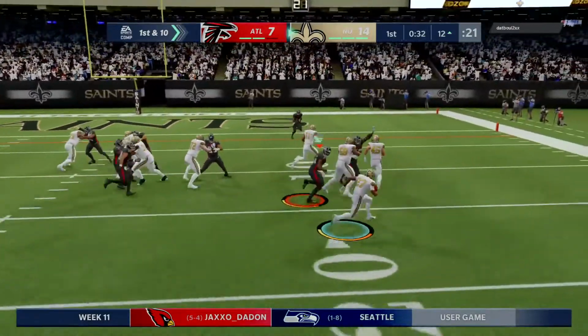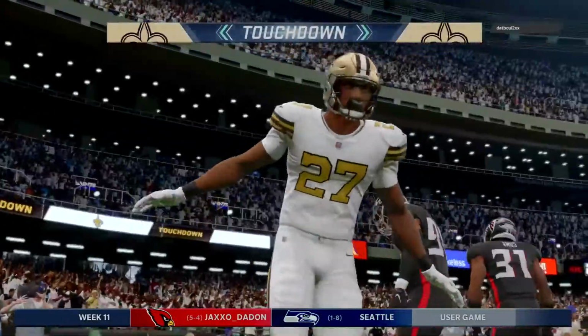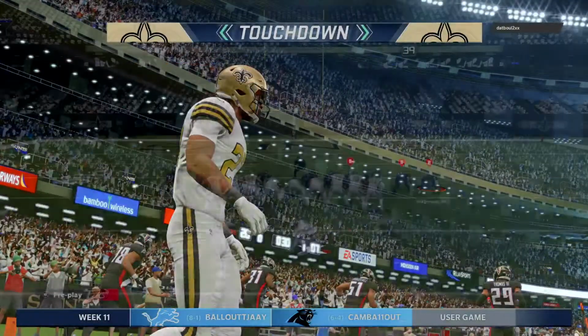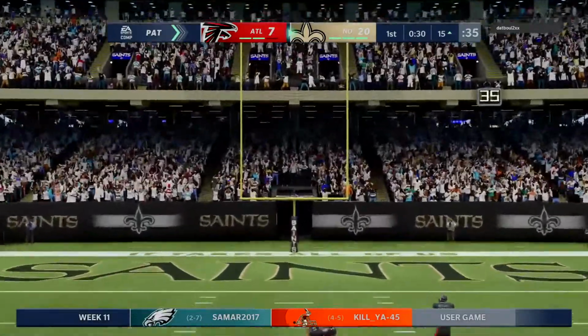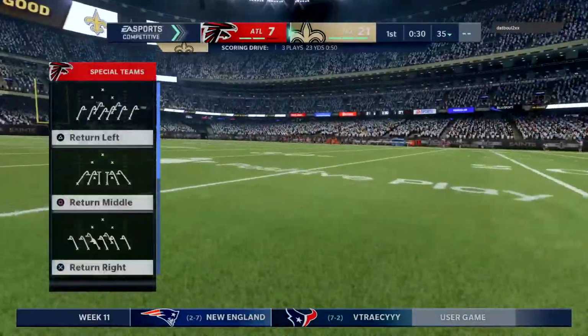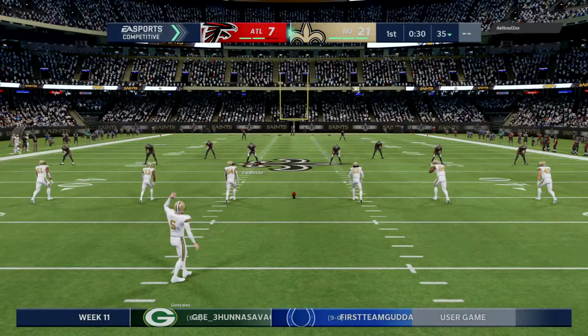Now the toss to Jones, running right. And he is into the end zone. Touchdown, New Orleans. Ronald Jones doing it again with his 3rd touchdown here in the opening quarter. And the Saints able to stretch that lead out further. Gonzalez good on the extra point. And it's now 21-7, Saints over Falcons.